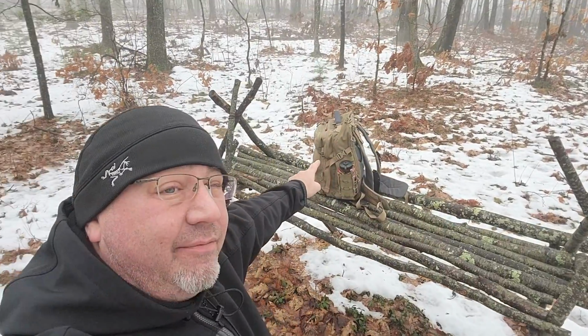There's something about it. But today I have with me the FALCONER-30 by Vanquest. Of course, the 30-liter backpack, same great quality as all their other gear. The FALCONER-30 from Vanquest is what we're looking at today.